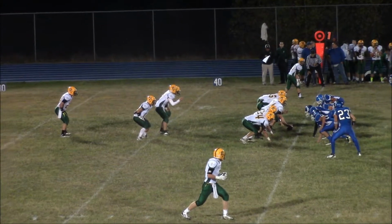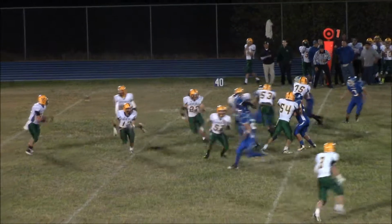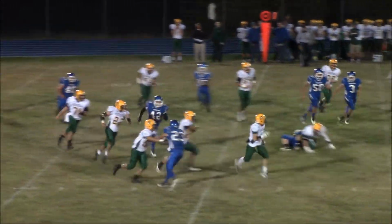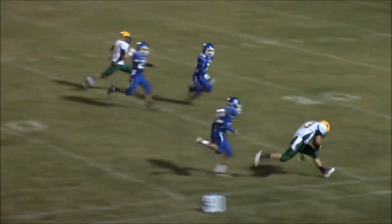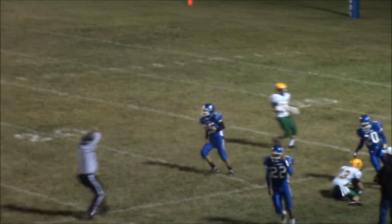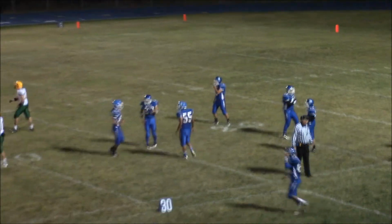Side of the field as possible. Little pistol look here for the Cavaliers on first down, and Zach Lundquist will take the snap, pitches off to Lorenz. He's got room around the corner, past midfield, 40-yard line. There's a flag on the field, and Lorenz will get knocked out of bounds at the 23, but trips near side.